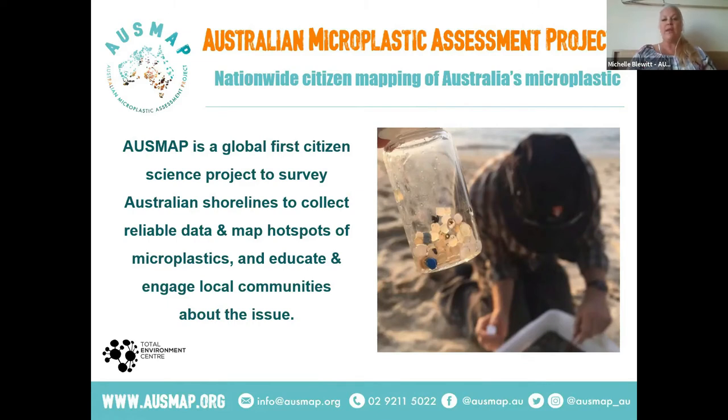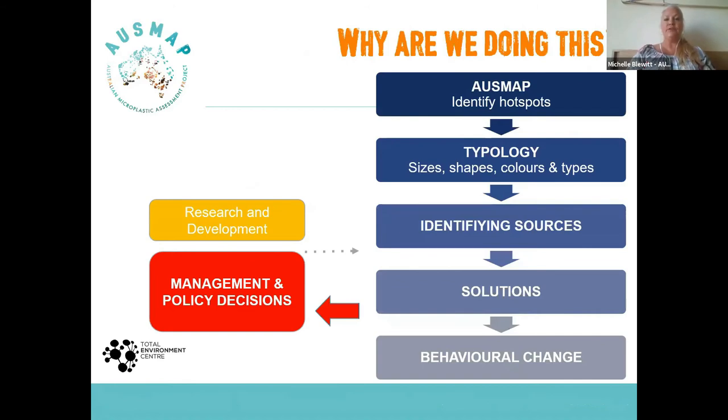Because as scientists, we know we can't be everywhere. So by creating this innovative program, by creating a rigorous scientific methodology, we're able to use that to map microplastic around Australia. So that's exactly what we do. We identify, using our AUSMAP methodology, where those hotspots potentially are. We identify then where there's no hotspots, because that's just as important. Once we identify those spots, we look at the sizes of the microplastic, the shapes, the colours, the types, very importantly, because then once we've identified that, we can hopefully find out where they're actually coming from.